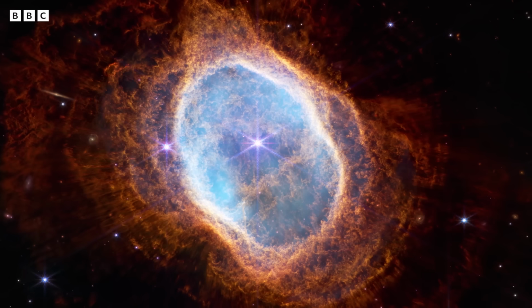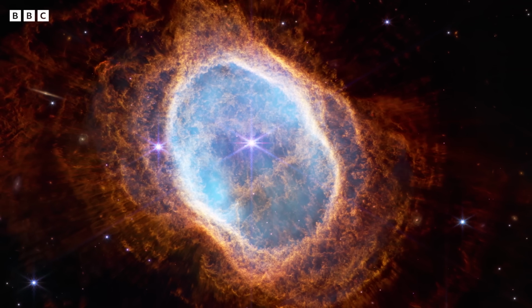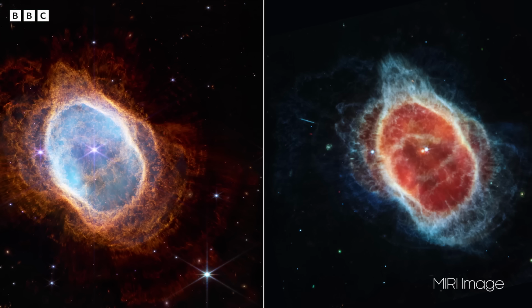Some of the first Webb images released were of the Southern Ring Nebula. This is a planetary nebula, which is a star at the very end of its life. In the MIRI image, we actually see a second star. So we can see a red star and a white star. So these are actually a binary system, and that's the very first time we've seen this binary companion in the Southern Ring Nebula.